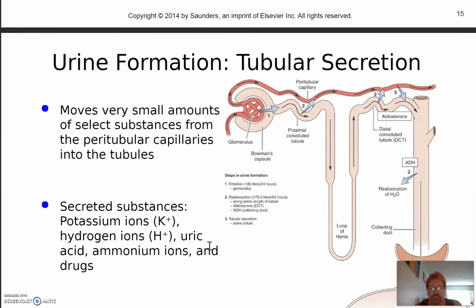Tubular secretion moves very small amounts of select substances from the peritubular capillaries into the tubules. Of course, these are things that they're wanting to get rid of: potassium ions, hydrogen ions to raise the pH, uric acid, ammonium ions, drugs.